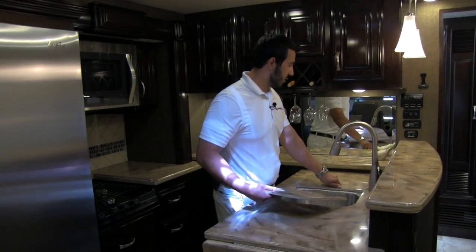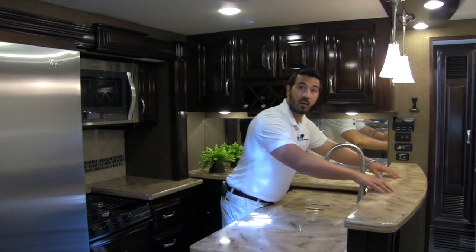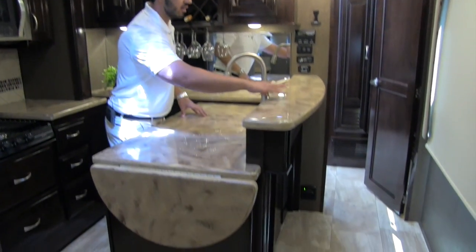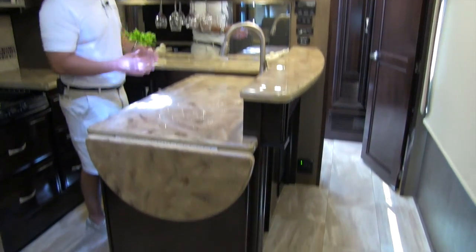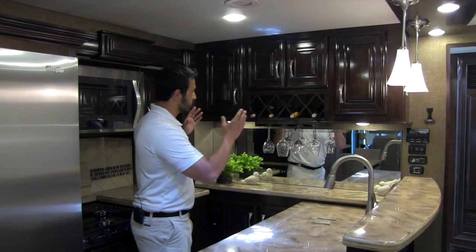Now also, one of the things I love that they did is you have this bar area right here, so that we can pull up a couple bar stools. You have this nice bar area, second area to maybe sit, hang out, entertain, have a couple cocktails, great lighting right above you.